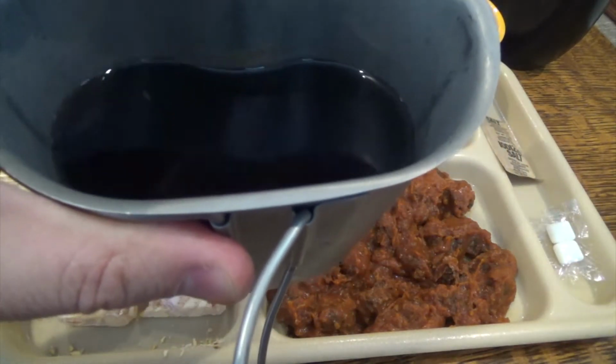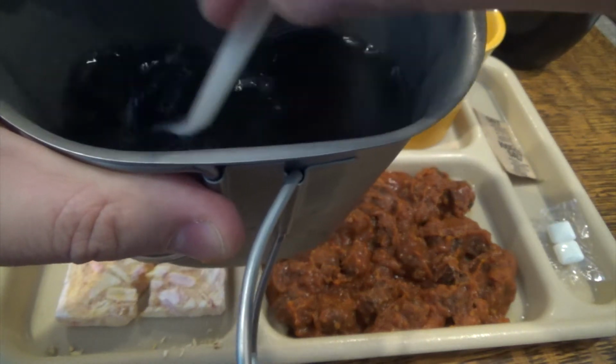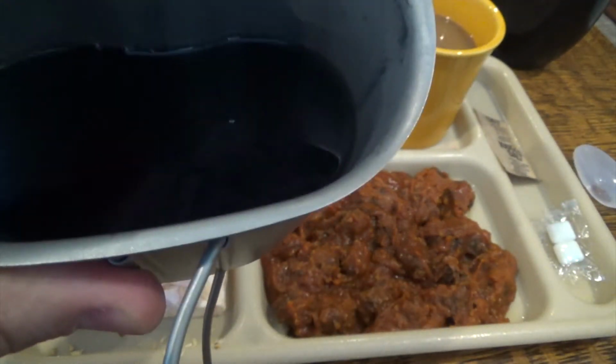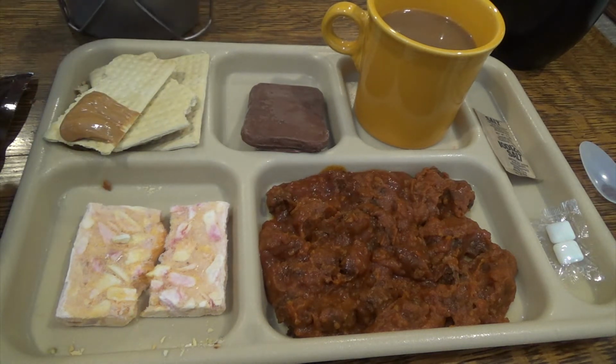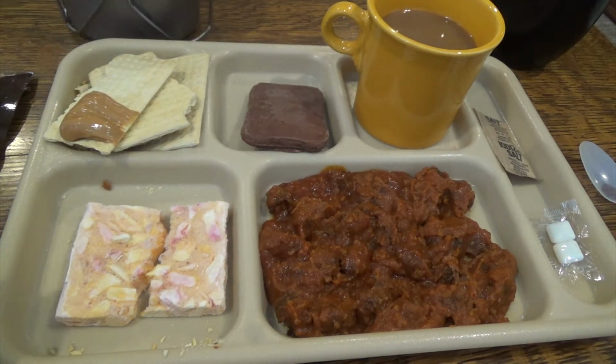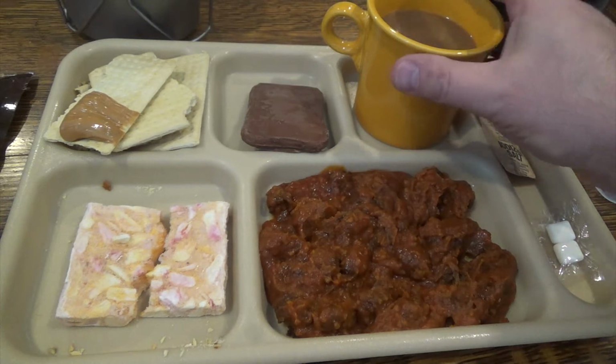It seems to have dissolved okay. Yeah, it's definitely a grape Kool-Aid flavor. It's got a little bit of a metallic aftertaste to it. But that could just be because it's been in the bag since 1991. But overall, it tastes like your standard grape Kool-Aid.